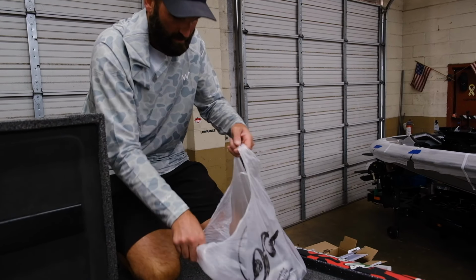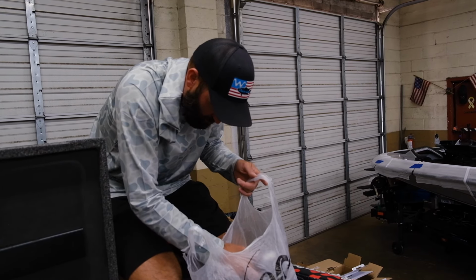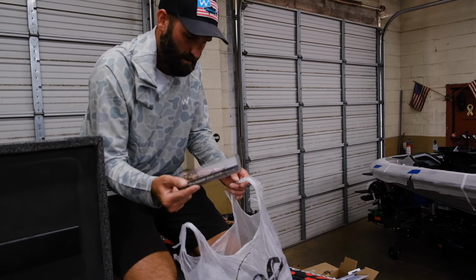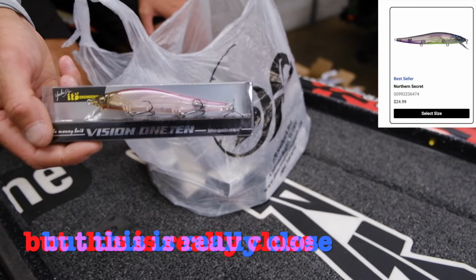Oh yeah, I do get all the jerkbaits I want for free as far as Yo-Zuri, but you still have to have different brands too. That's a color right there. It's one of my favorites. They don't make it anymore. I bought 10 or 12 of these. It's one of the best colors ever made. It's clear with a little purple back to it.